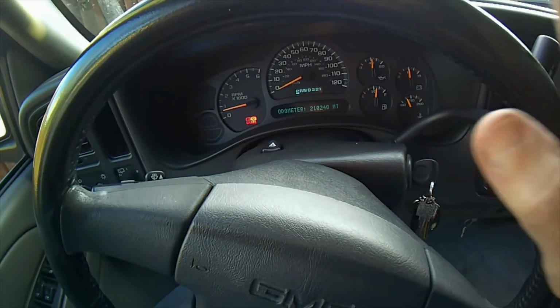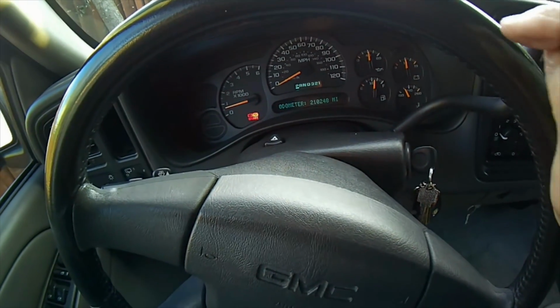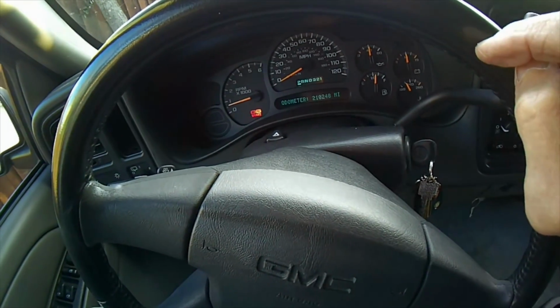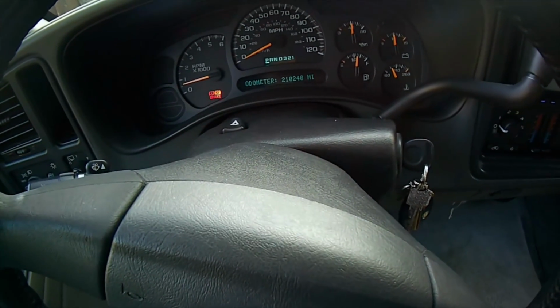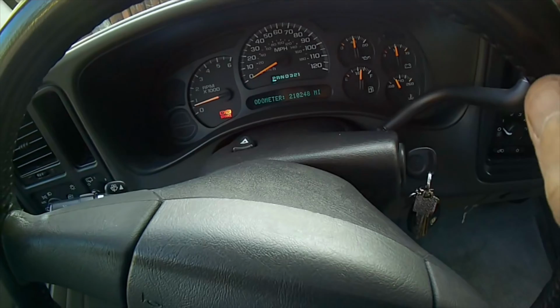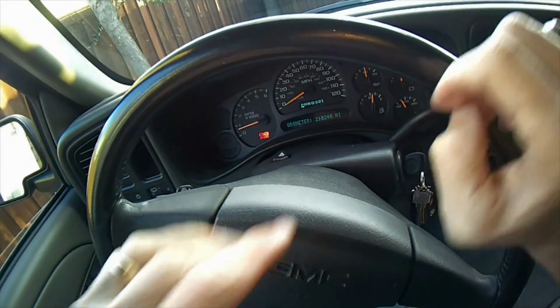Hey YouTubers, I hope I can save you guys a lot of money here. This is a GMC Yukon, but you might have a Chevy Tahoe, or a Silverado or an Escalade. They all have kind of a similar problem of a warning that comes up that's intermittent.